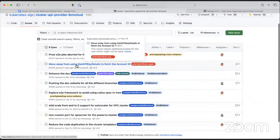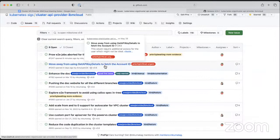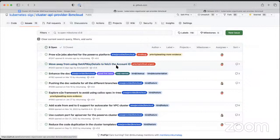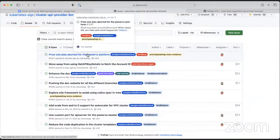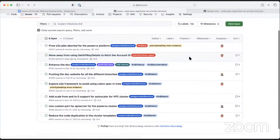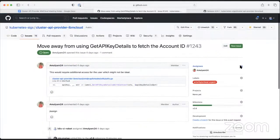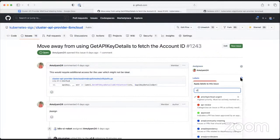Sorry, I had the code ready for this, so I'll just create a PR by today. Oh, for the get API, okay, cool. And of course, we'll debug further on the aborted jobs, to understand what's really happening there. Otherwise, we are pretty much good with what we want to do.